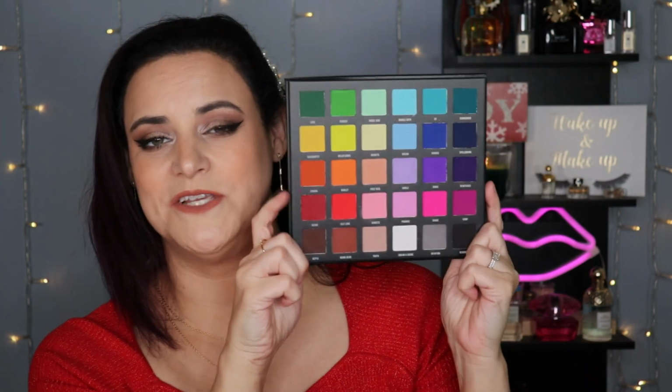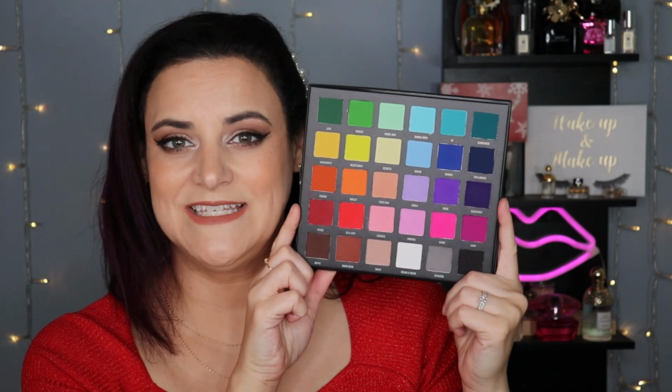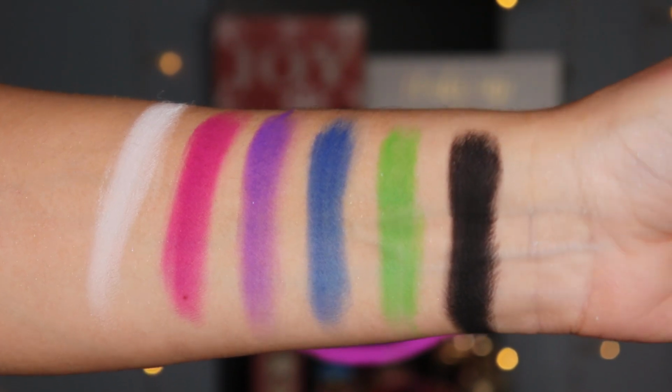So let's start off with Blend Bunny. This is the Blends palette. And I think it's got every shade that you need in there. So if you have somebody who's just getting into makeup or somebody who is growing their collection, this is going to round out anybody's collection beautifully. As well, the quality of these shadows is just sublime.